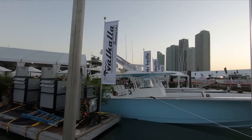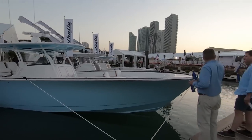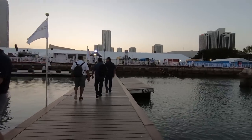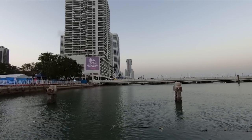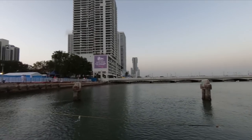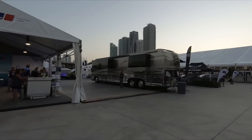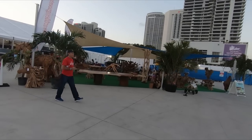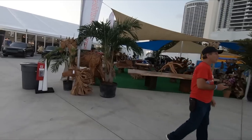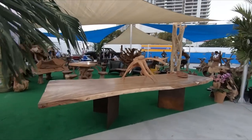There's Valhalla again. That building's really interesting over there. Oh, this is more interesting things out here. They've got a tour bus. This is kind of like at the Fort Lauderdale boat show, super yacht show. They had some interesting vehicles and things. I think these are the Land Rovers here.